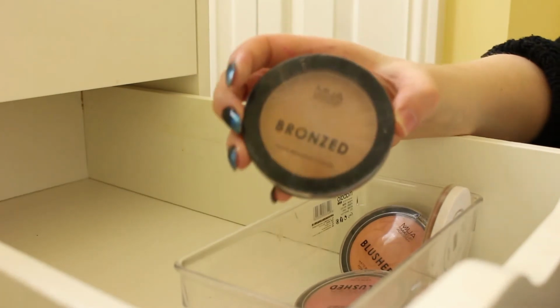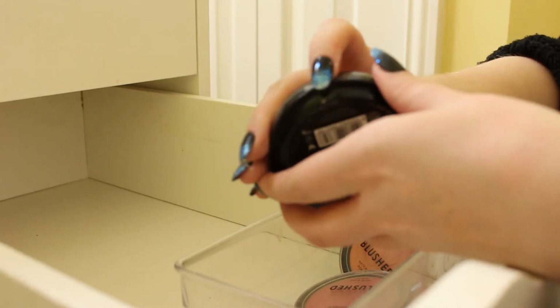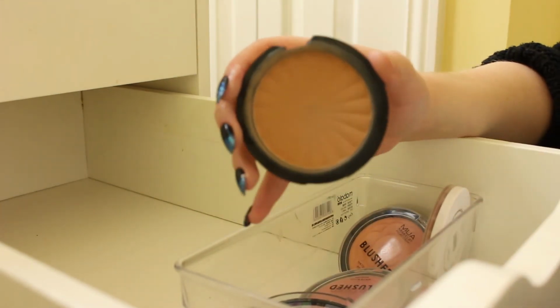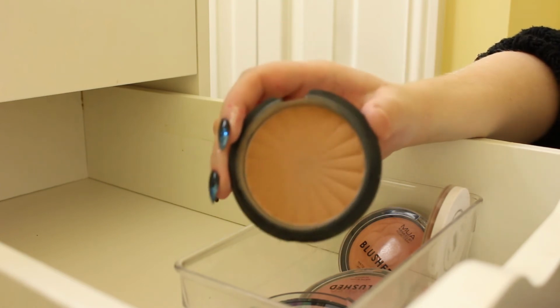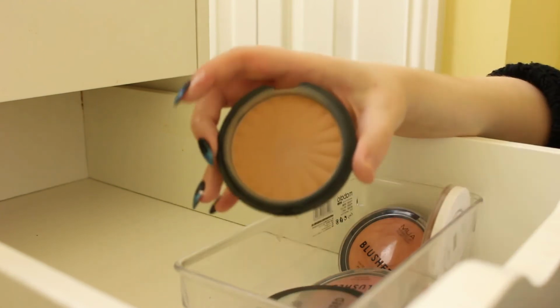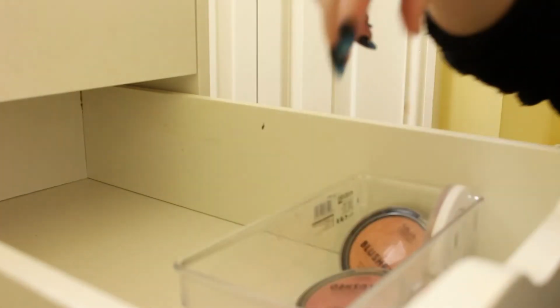And then my MUA bronzed powder. Haven't made quite as much of a dent in it, but I do reach for it sometimes. The packaging is broken. I find it really similar to the Fenty one. It's just a lot more yellow, a lot more warm. The Fenty's cooler, but this one's super affordable. I just like to use it every now and then when I just want to reach for something nice and cheap. And then we have a few blushes.